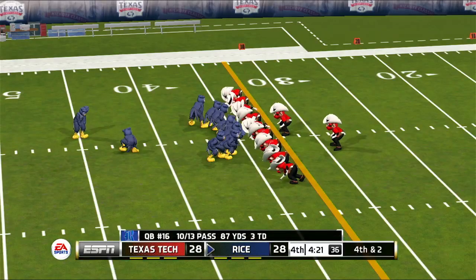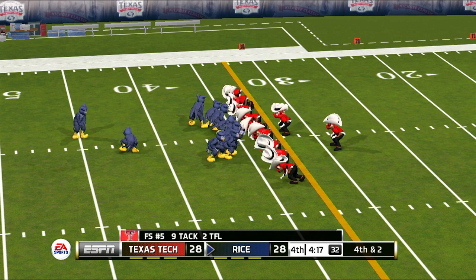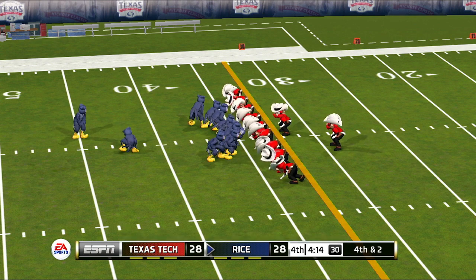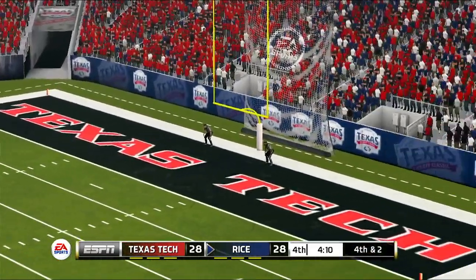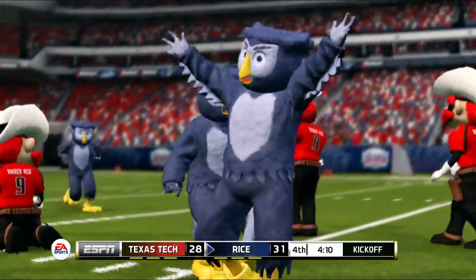Fourth down. They'll call on the field goal unit. The kick is up. It's got the distance. And it's good.